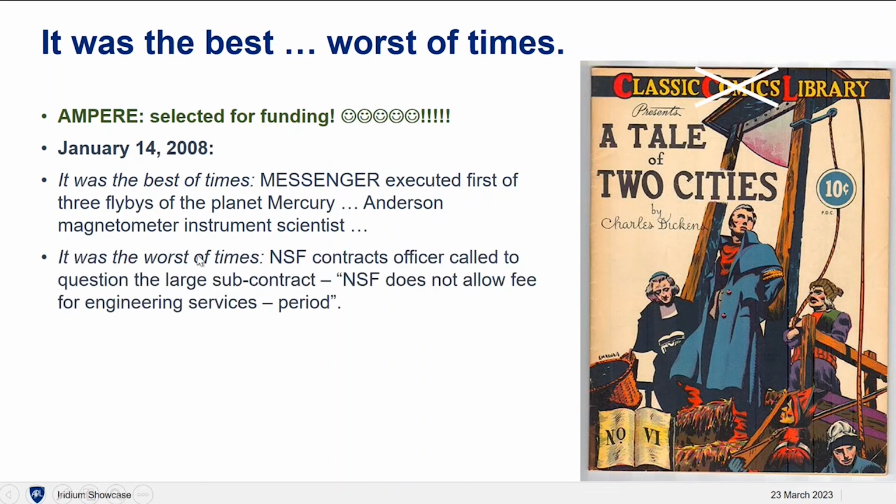But the other thing that happened that same day was that the NSF contracts officer called to question the large sum contract to, at that time, Boeing Services Company, with the news that NSF does not allow a fee for engineering services, period. And I thought, yeah, right, Boeing is going to waive profit for this piddly little thing. I don't think so. And so this was the challenge we had. It was a good day and a terrible day at the same time.